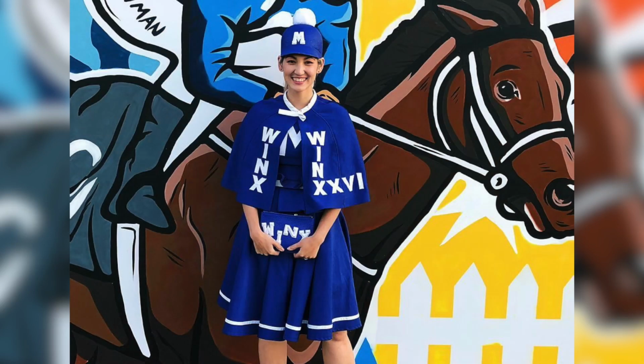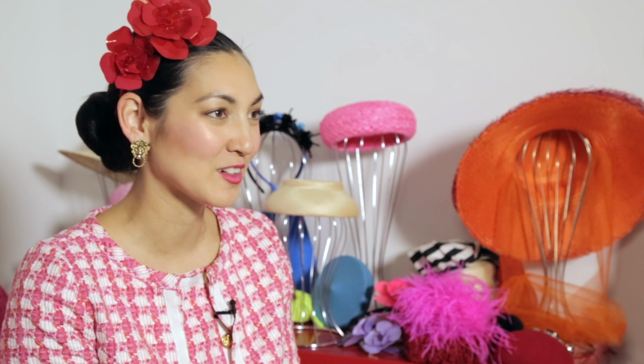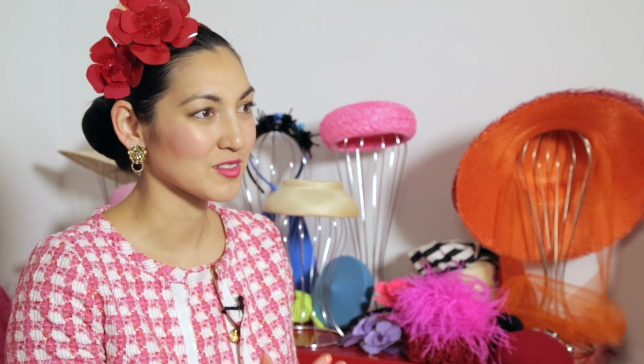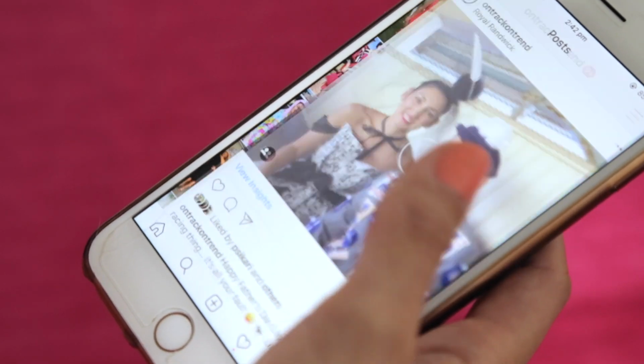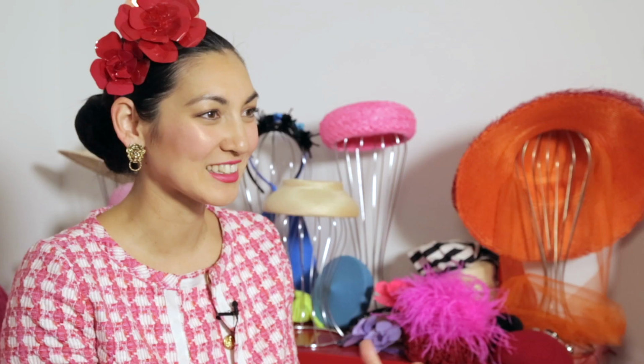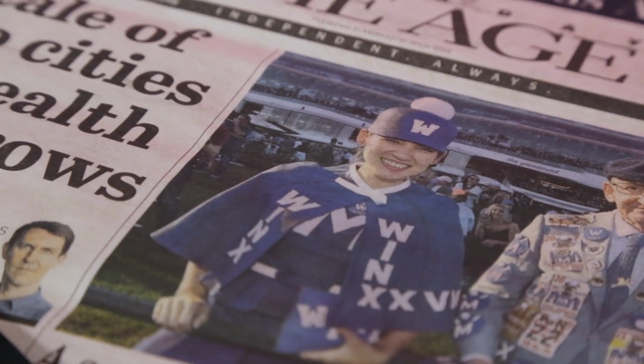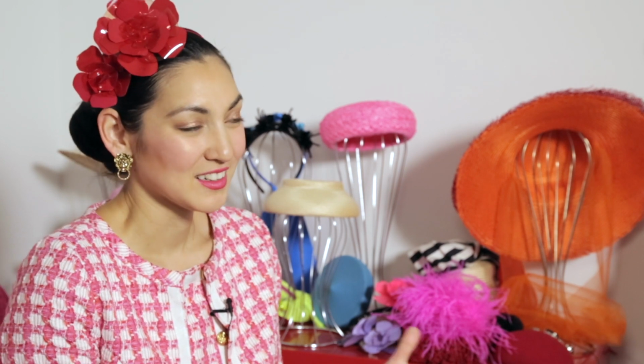I dressed up for Winx just to celebrate the horse, and it sort of started as this thing with my dad. My dad is really what got me into racing and millinery. It just grew into this really silly, ridiculous experience. And then people really understanding and appreciating and celebrating along as well, it was really fun.